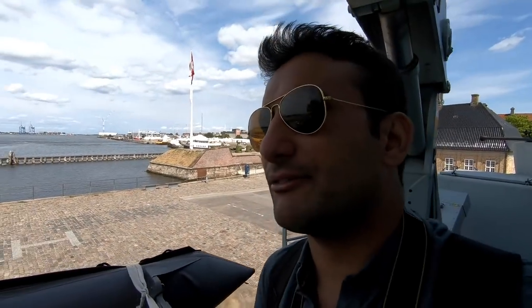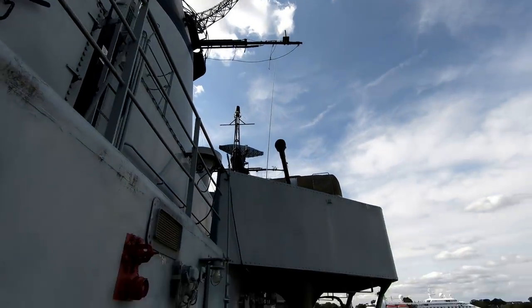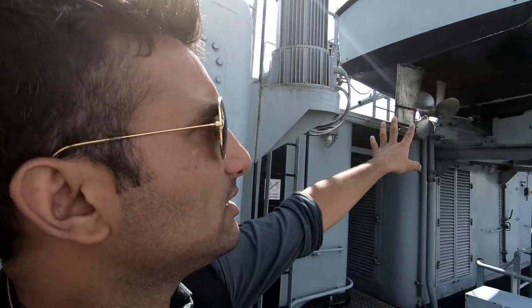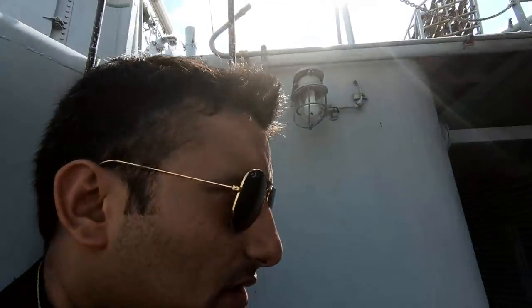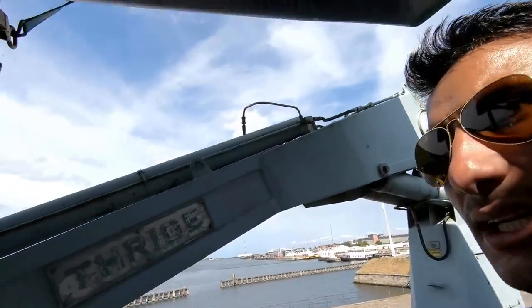And here you can see your lifeboat, and this is the crane which they use. And there is a 40mm gun installed on the top of it. And finally, I'm done with the ship because there is no admission going up. I can't go up to the other sector. This is the control area, and now this is the spare boat. If something goes wrong, like if there is a fire on the ship, or if they need some assistance, in that case they use this boat. And this is the crane that I was talking about. This is the crane area.